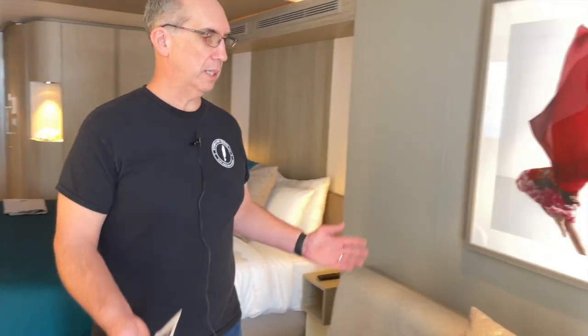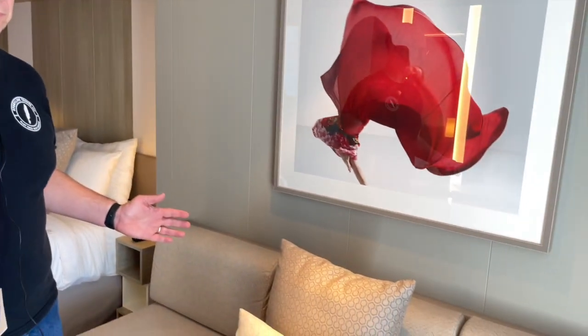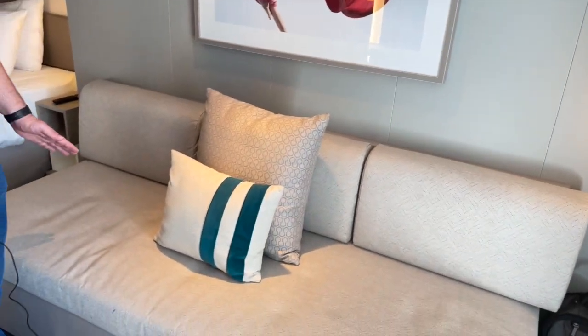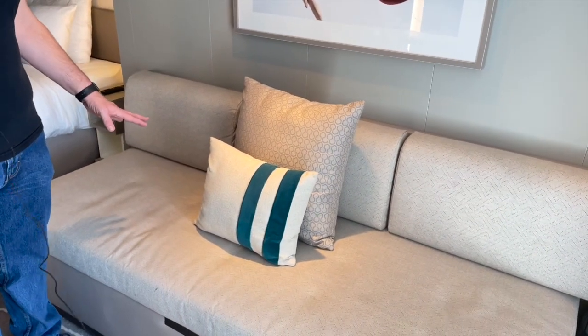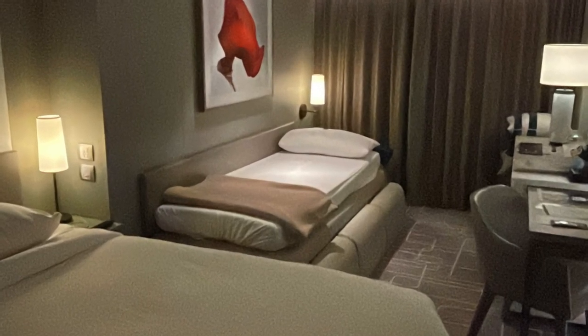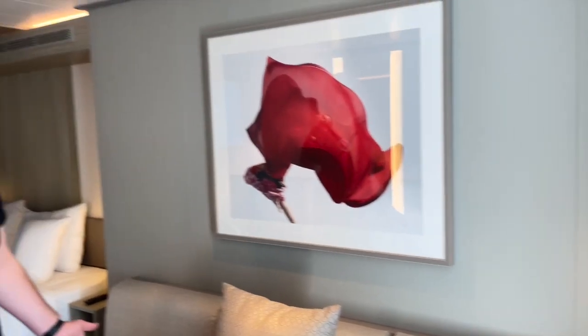One of the things that's really nice about this stateroom is you do have this couch here that can be used during the day for relaxing, but it also converts into a third, what they call berth here on the cruise ship. For us, we are traveling with 3 this time, so this will be used as a bed in the evening times.